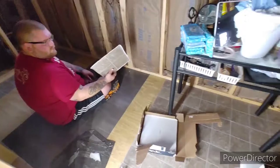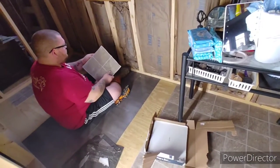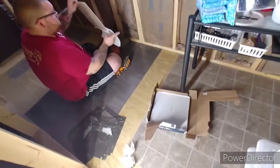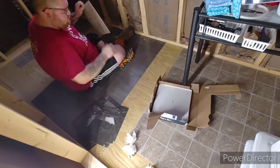And then we'll actually be putting walls up everywhere here shortly. So, lots going on the inside of the house as well as outside.